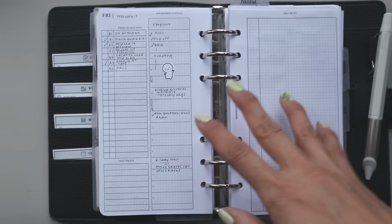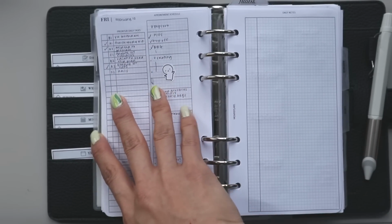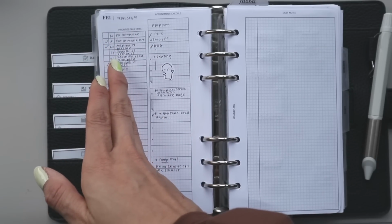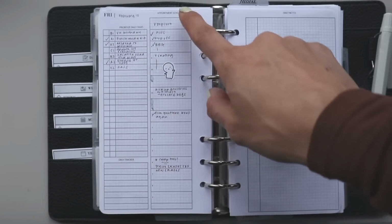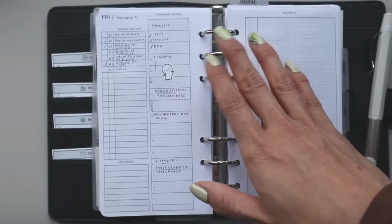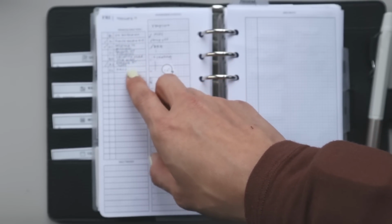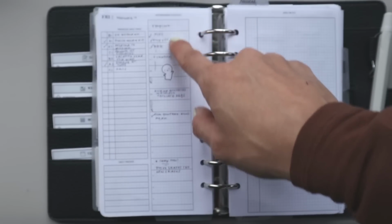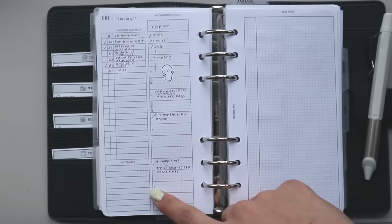So here's an example of a daily insert, and it's a date on 2 pages. So on the left side of this insert, you have all of your tasks for the day. And then on the right side is your appointment or schedule for any time-specific events. So here you would just list out all of the tasks that you plan to do during the day. And then here is any events, appointments, meetings, or whatever, and it's based on a timed schedule.